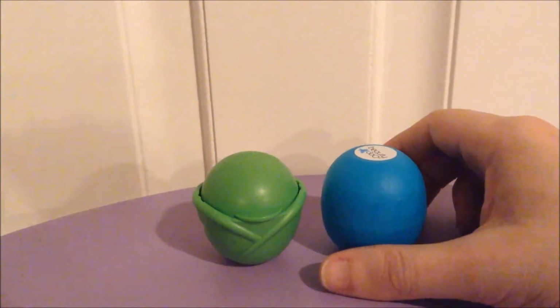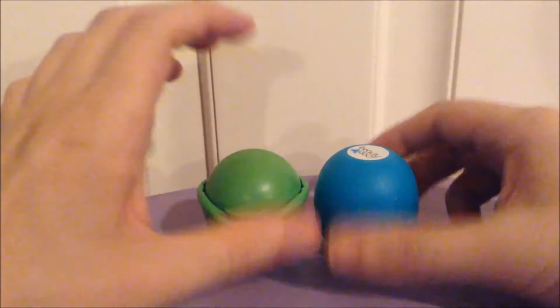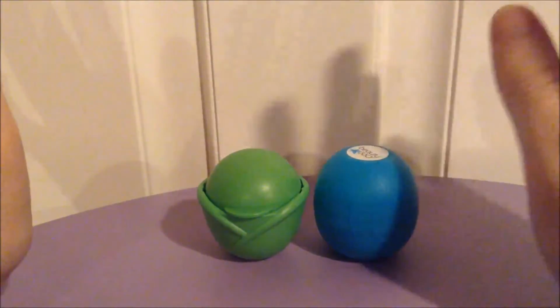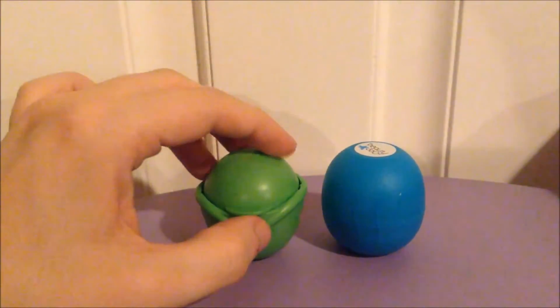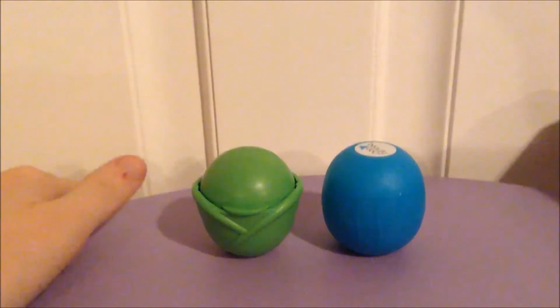So, neither of these are natural or organic, although this has some natural ingredients, but definitely not all. This was limited edition, and you could only get it at CVS a couple years ago. This one, I do not believe, is limited edition. I think that's just as is.